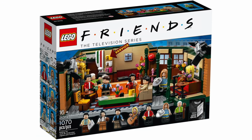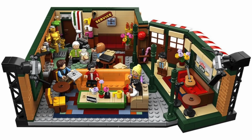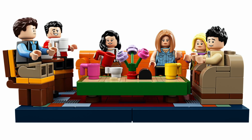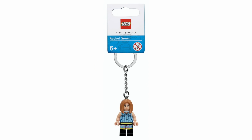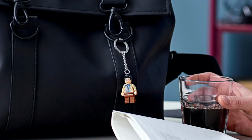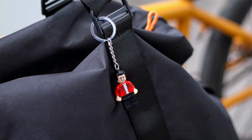In other LEGO Ideas news, the LEGO Friends Central Perk set was a huge hit, and there's even been rumors of a sequel to this set coming soon. And giving me even more confidence in those rumors is the fact that they are now releasing keychains from the set. There are 6 keychains featuring the characters Rachel, Joey, Chandler, Ross, Phoebe, and Monica. LEGO Ideas doesn't really ever get keychains, so this is a really huge step.